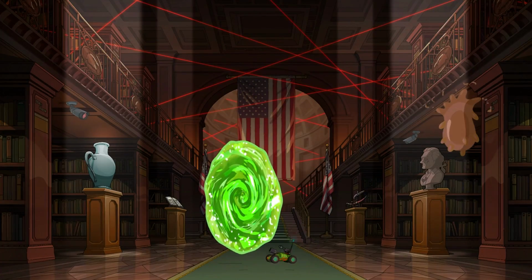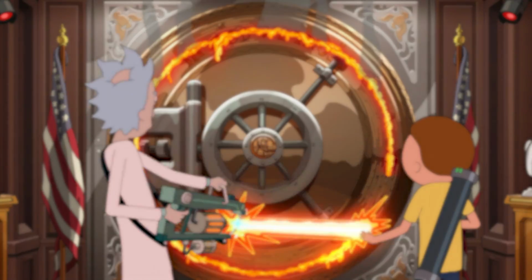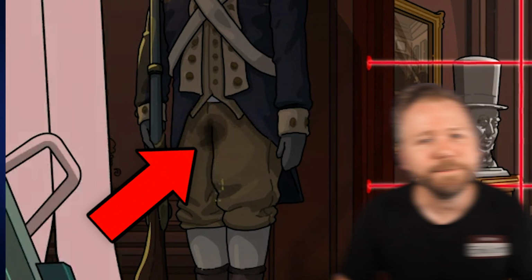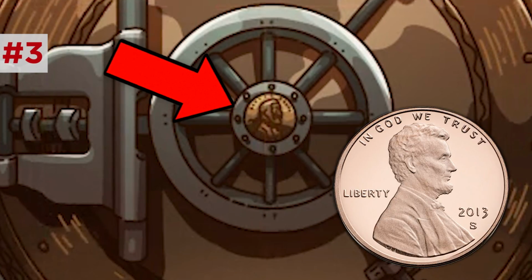The car shoots these gelatinous webs over the security cameras, but not the ones by the vault door. Interesting, maybe Rick didn't care at that point. Or maybe it used all of its fluid to spray the crotches of these Revolutionary Army soldiers to make them look like they wet themselves. Not very respectful. Now, the vault door is marked with "In God We Trust," and at its center appears to just be a large US penny.